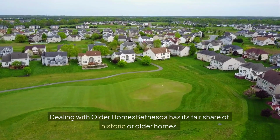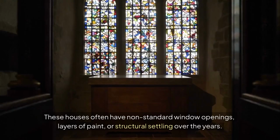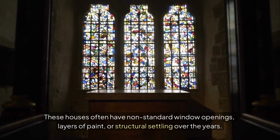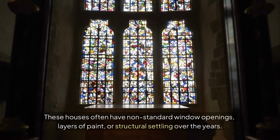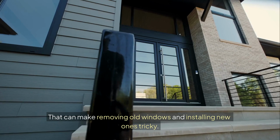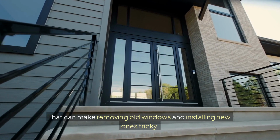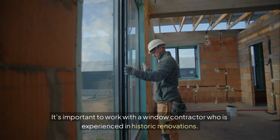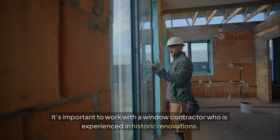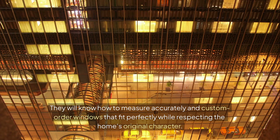Dealing with older homes. Bethesda has its fair share of historic or older homes. These houses often have non-standard window openings, layers of paint, or structural settling over the years. That can make removing old windows and installing new ones tricky. It's important to work with a window contractor who is experienced in historic renovations. They will know how to measure accurately and custom order windows that fit perfectly while respecting the home's original character.